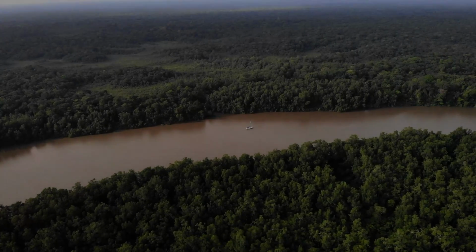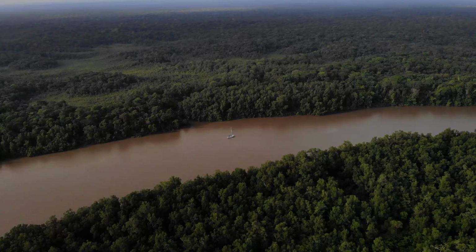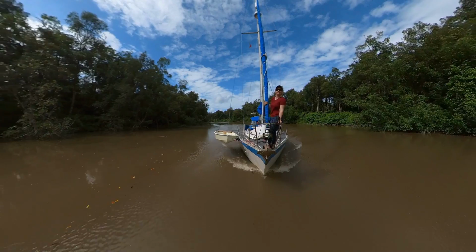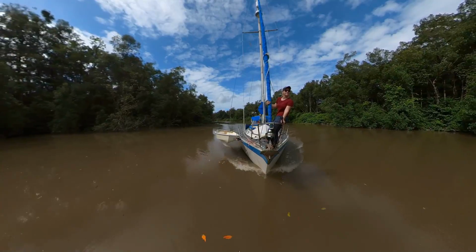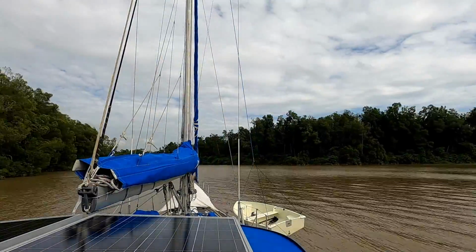With supplies running low, we decided to take Florence through the maze of jungle creeks to the French colonial town of Saint-Laurent-du-Maroni. We could have simply retraced our steps back to the main river and turned left, but we couldn't resist taking the back route, threading our way through the narrow jungle creeks.